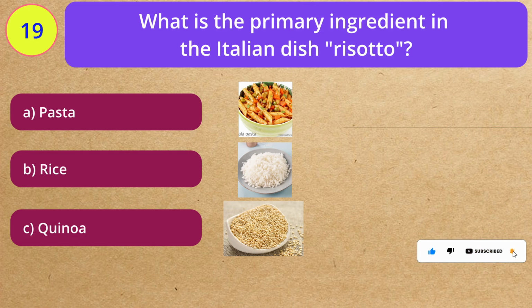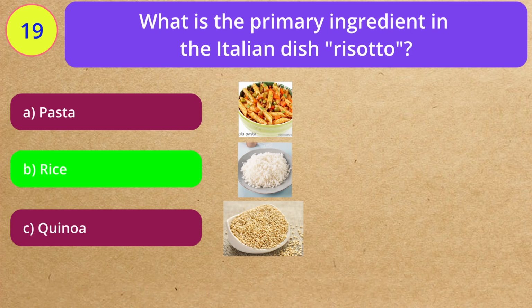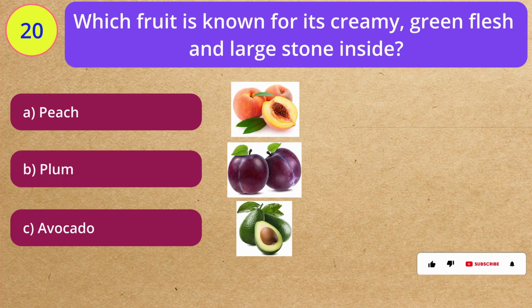A. Pasta. B. Rice. C. Quinoa. B. Rice. Which fruit is known for its creamy, green flesh and large stone inside?